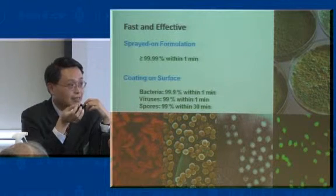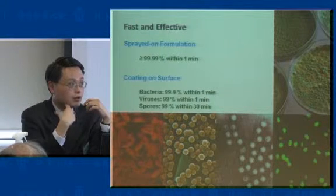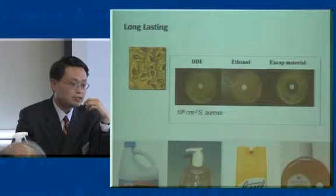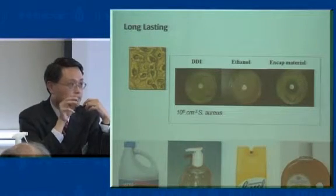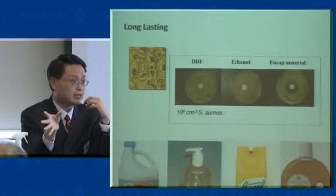So we're trying Bacillus subtilis spore, a surrogate for anthrax. We try fungal spores also. So it's long-lasting, as you can see. What is the difference between this and other disinfectants is that disinfectant is very effective. I'm not saying that they are bad.